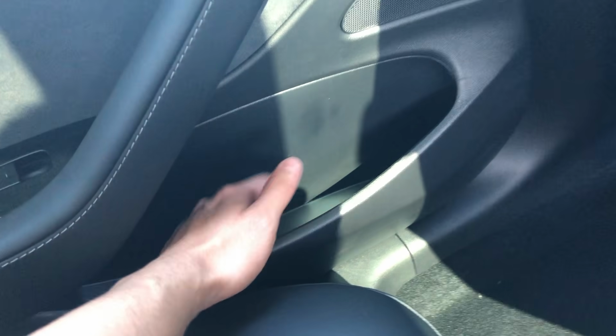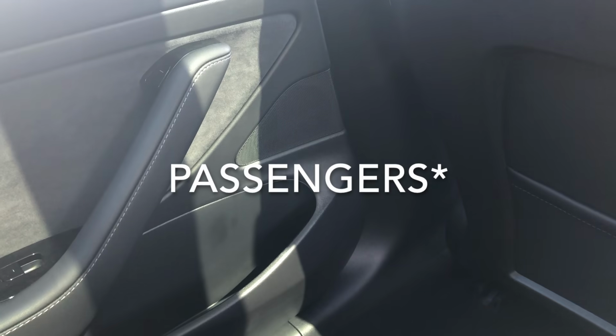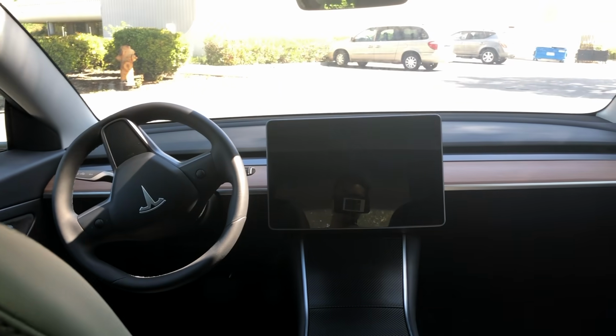So just going back to the door, you have storage space down here in case you want to put any magazines or books, in case you have any drivers, or if you plan on using a Tesla to Uber or Lyft. It's a perfect spot to put tissues and whatever else you really need, because sometimes you have those people at night who aren't feeling so good after a rough night out or something.